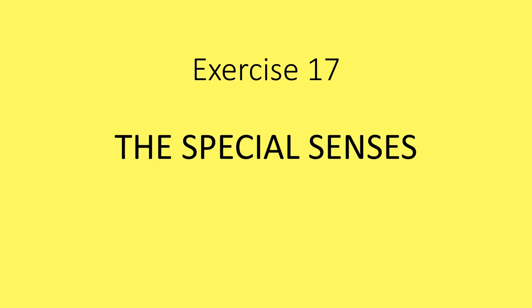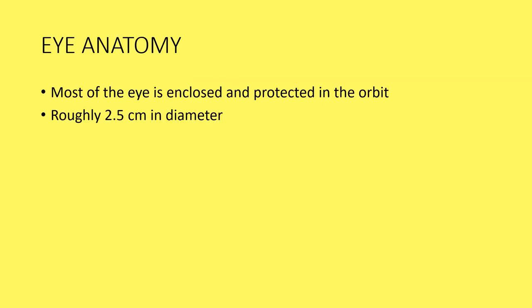Exercise 17 deals with the special senses. We're going to start with the eye and then move on, talk about the ear. And the special senses basically are going to be vision, hearing, equilibrium. Equilibrium is going to involve the ear, and then taste and smell.